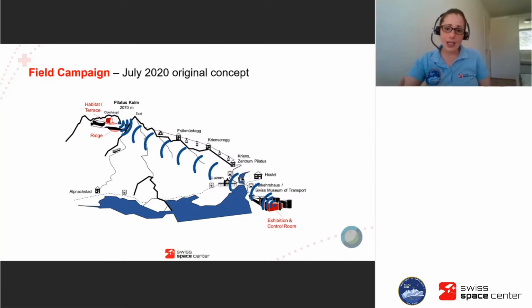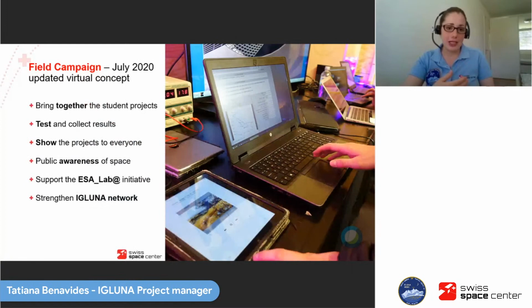And at the museum, we would have also had an exhibition, so the public can also learn more about what the concepts developed in IGLUNA are throughout the year. Now updated again because of the situation, we still do the best we can in spite of the limitations, so we keep the same objectives. We bring together the student teams now virtually. We support them with their tests so that they can collect results. We give them a platform for them to showcase their project to their general audience, increasing the public awareness of space and the outreach. And we also support the ESA Lab initiative, strengthening the IGLUNA network.